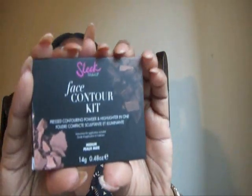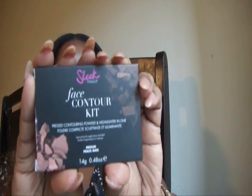I'm really impressed with Sleek. I believe they're very brown girl friendly, so I'm loving that. I also got the contour and highlight kit, and this one is in medium, so that's the box it comes in.